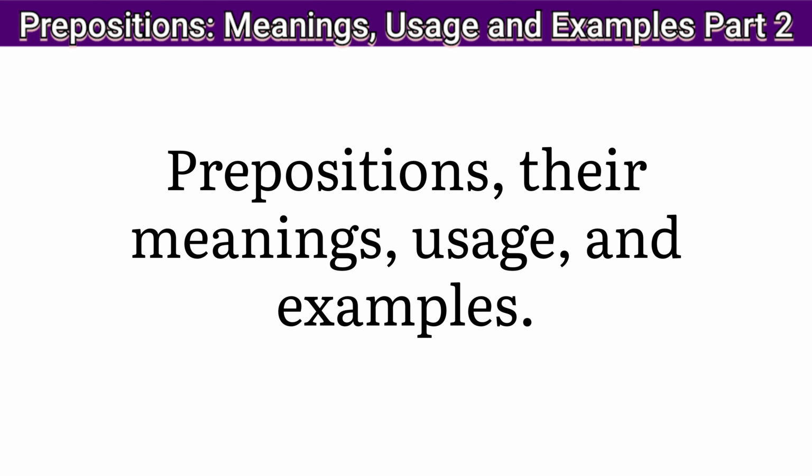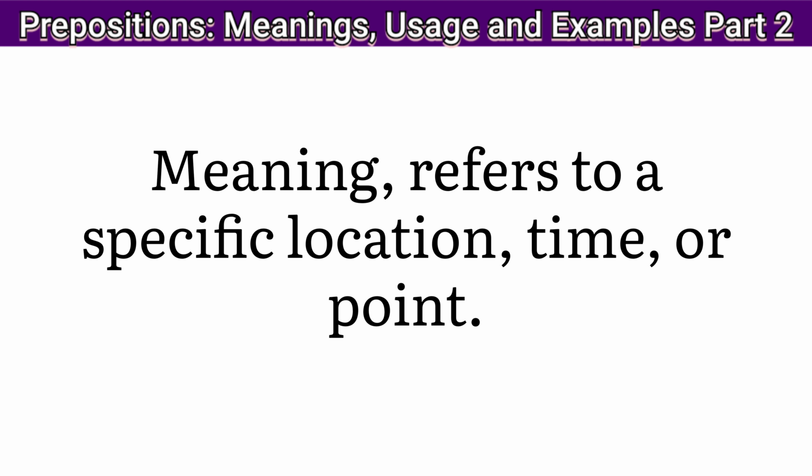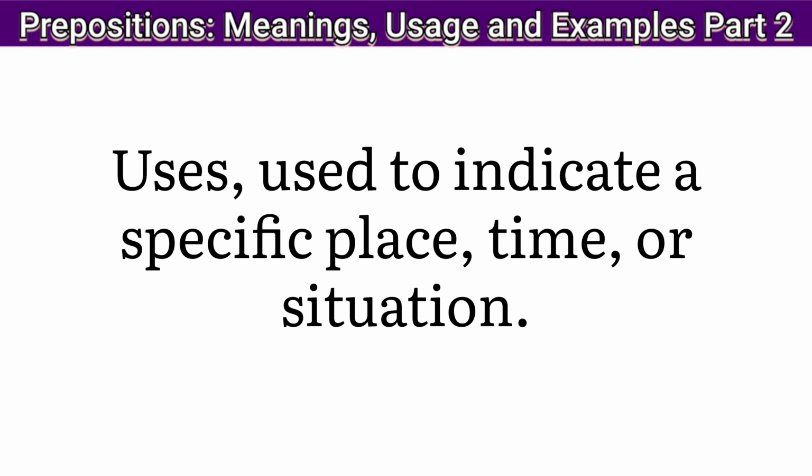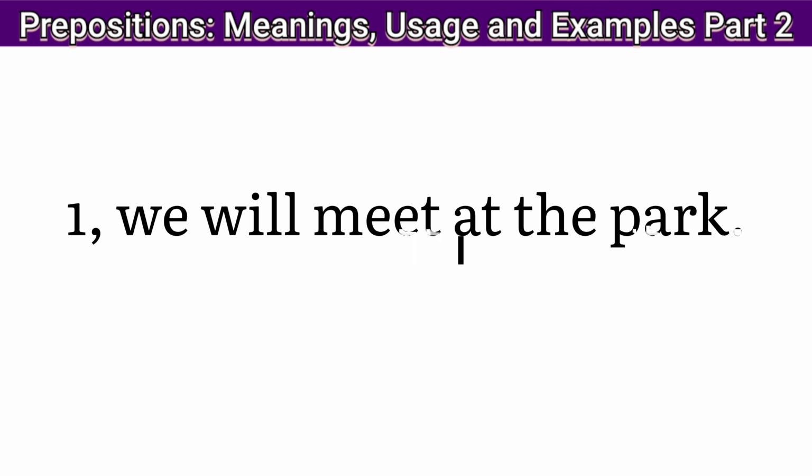Prepositions, their meanings, usage, and examples. Part 2. 11. At. Meaning: refers to a specific location, time, or point. Uses: used to indicate a specific place, time, or situation. Examples. 1. We will meet at the park.